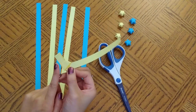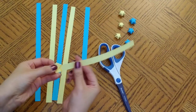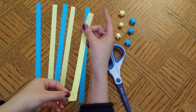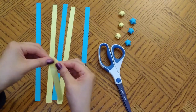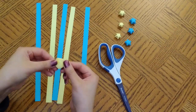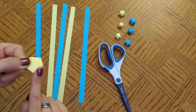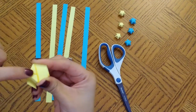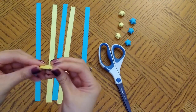Then you're going to want to take your smaller tail and fold it behind the pentagon. And take your longer tail and wrap it tightly around the pentagon until you don't have any more paper left. If the end of your paper goes past the end of the pentagon, you might need scissors to trim it, but I think mine is just fine. My next step will be to tuck this little end of paper behind this fold right here. Like this, so there are no loose pieces of paper hanging out.